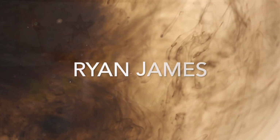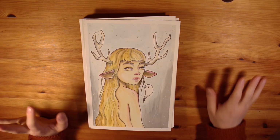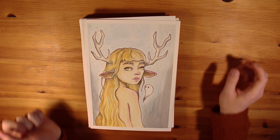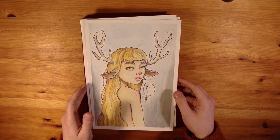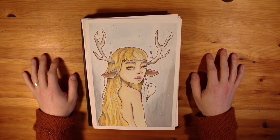But for right now, here's my next sketchbook. For this year's Inktober, it is now end of January. I finally finished it, but I've managed to do 70 in total prompts.